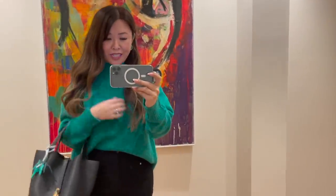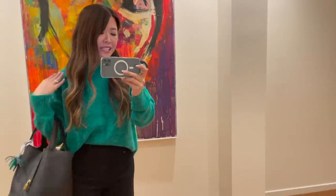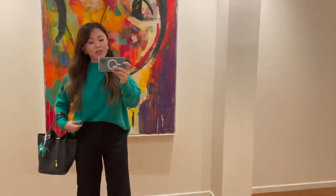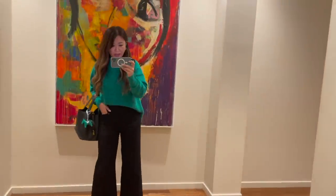So I'm wearing this gorgeous green jade knit. This is actually from a local boutique near where I live, but if I find anything similar, I will let you know. And this pair of jeans are also from them as well.